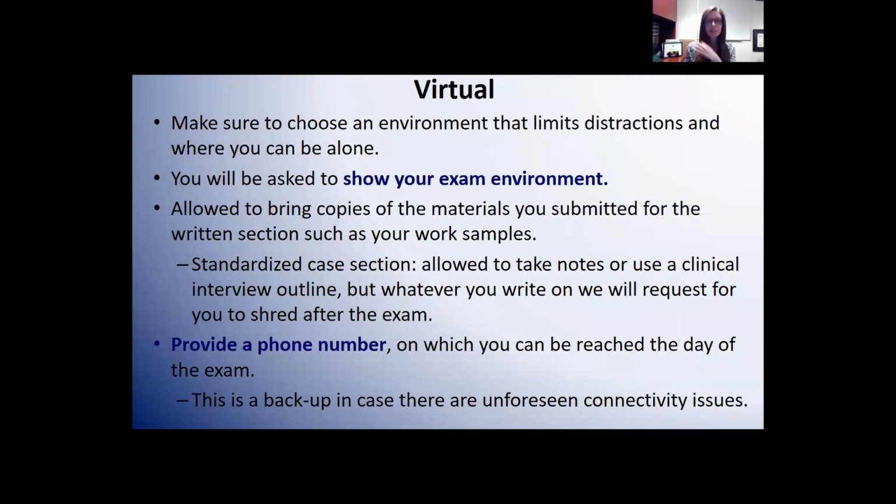You will also be asked to provide a phone number on which you can be reached on the day of the exam. This is a backup just in case there are any unforeseen connectivity issues, because we all know that technology is our friend at times and then not our friend.